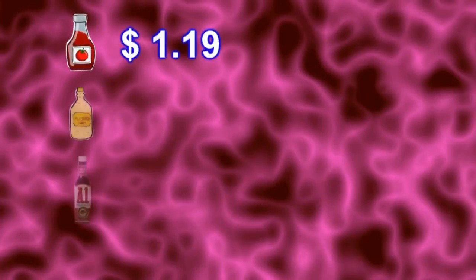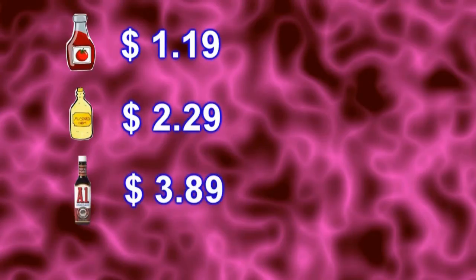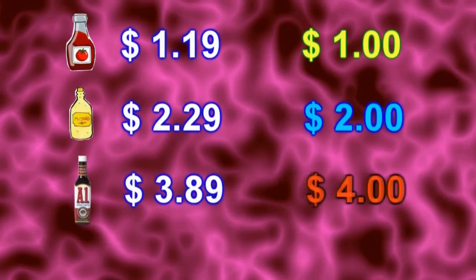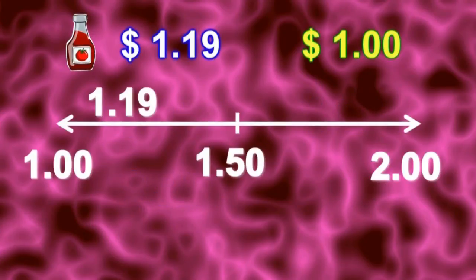So, the ketchup is $1.19, the mustard is $2.29, and the steak sauce is $3.89. But why waste time adding exact amounts when I can do a quick estimate? $1.19 is about $1, $2.29 is approximately $2, $3.89 is about $4. By the way, if you did not know, the reason I changed $1.19 to $1 is because it's between $1 and $2. But it's only 19 cents away from $1 and 81 cents away from $2. So it's closer to $1.